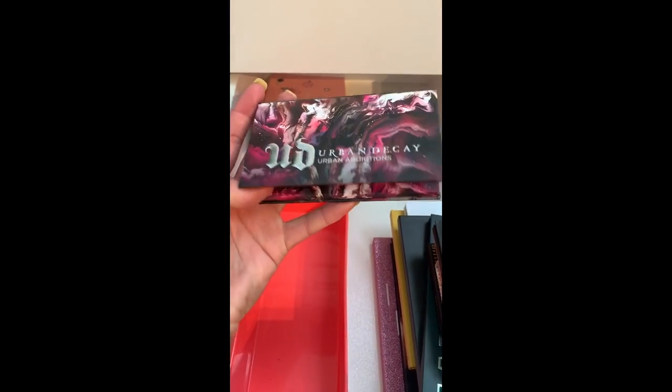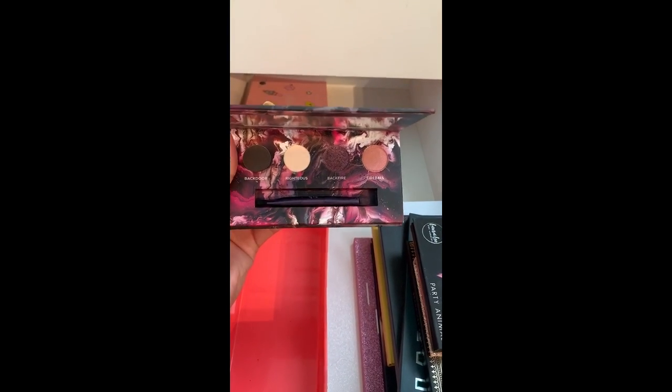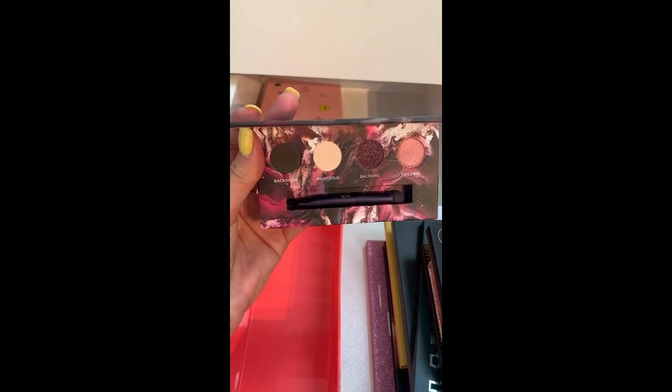Last in this container, I have this little Urban Decay. This was actually like one of the point perks, I think, for Sephora, but there's just like a brown, like a bone shade, and then a pink and a purple there.